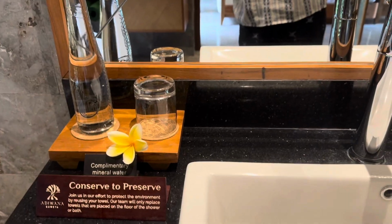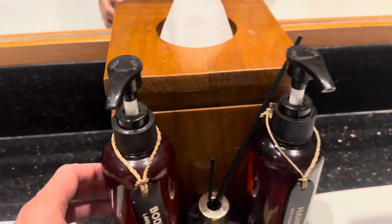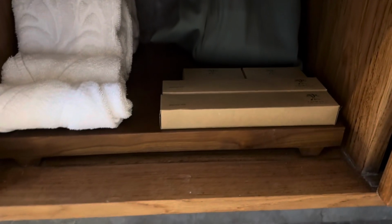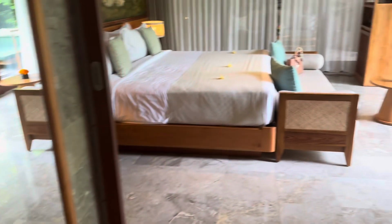Okay, and then let me check. Complimentary mineral water, hand soap, and body lotion. They are still using a little bit of plastic here, but that's all right. And then the hair dryer, as well as additional amenities. So of course they have the rain shower, and also these are their amenities. Okay, and then the toilet.